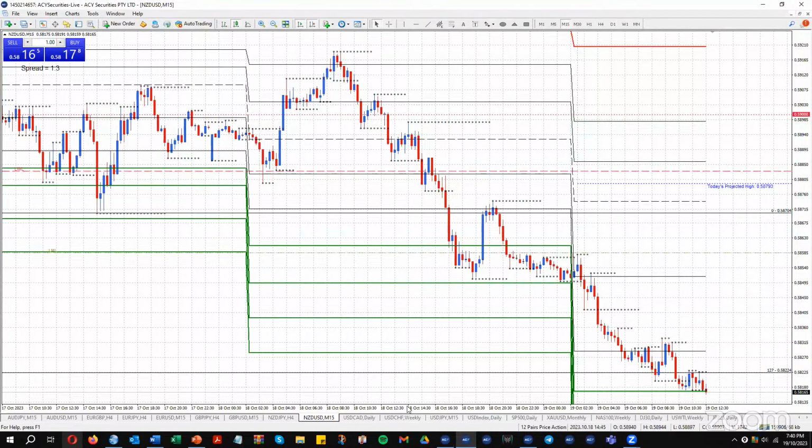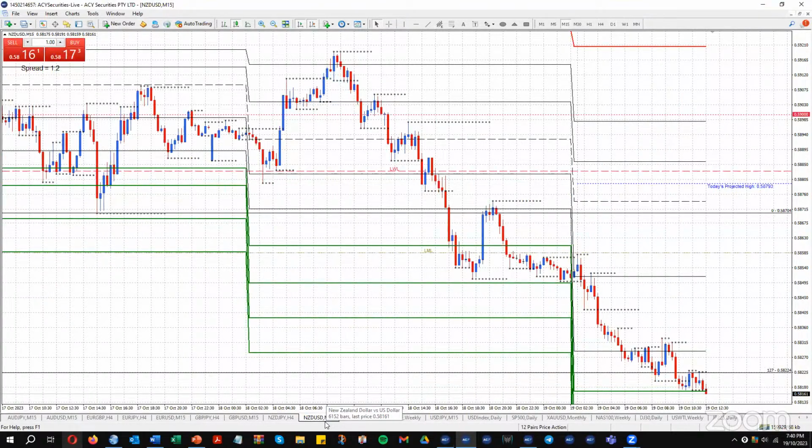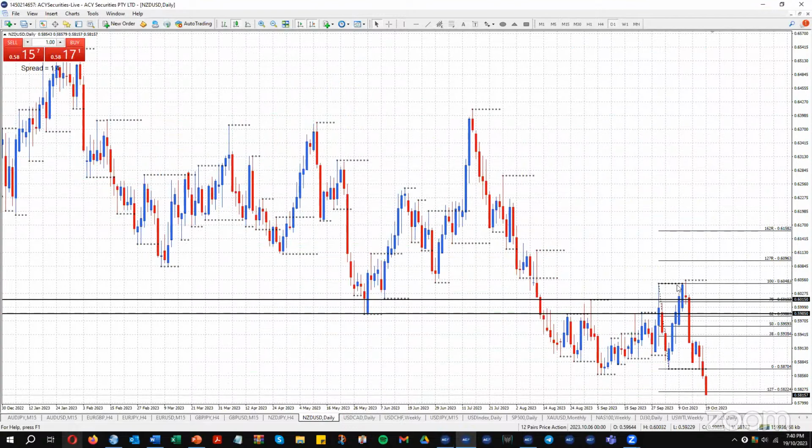All right, at the moment, it would seem, if we go back to the dollar index, that's not too bullish today. I mean, it is bullish, but it's not too bullish. But the New Zealand dollar for sure is very negative today. The market can clearly see this double top here. It knows we've clearly broken supports, and now it's just selling, selling, selling.